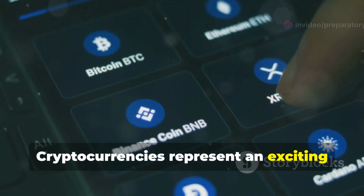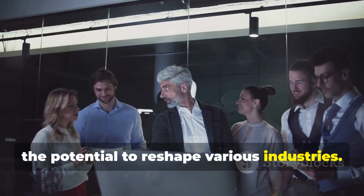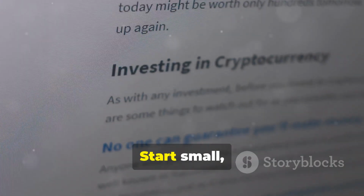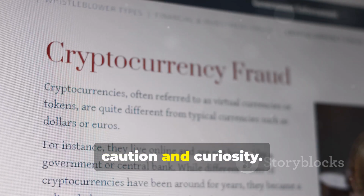Cryptocurrencies represent an exciting and rapidly evolving technology that has the potential to reshape various industries. As with any investment, it's essential to do thorough research and understand the risks involved. Start small, educate yourself, and explore this new frontier with caution and curiosity.